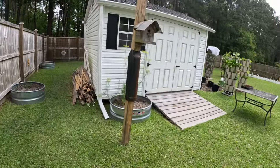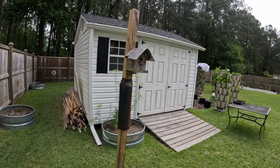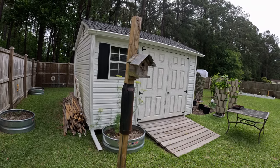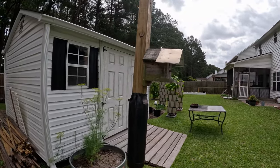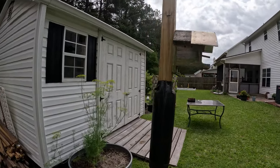Let's see. We have chickadees that have a nest in here. We have 4 eggs. Hopefully they will end up fledging soon, and so we'll have a little bit of birds around.